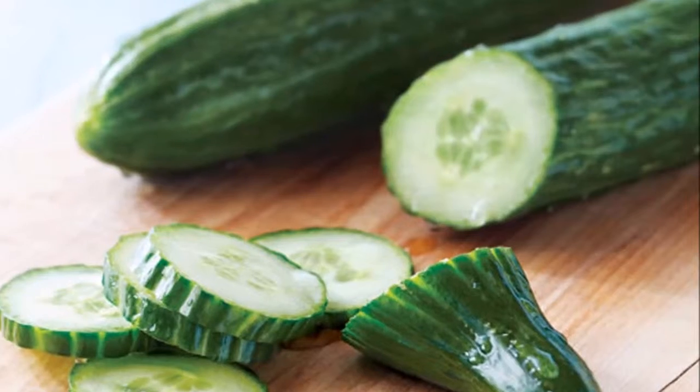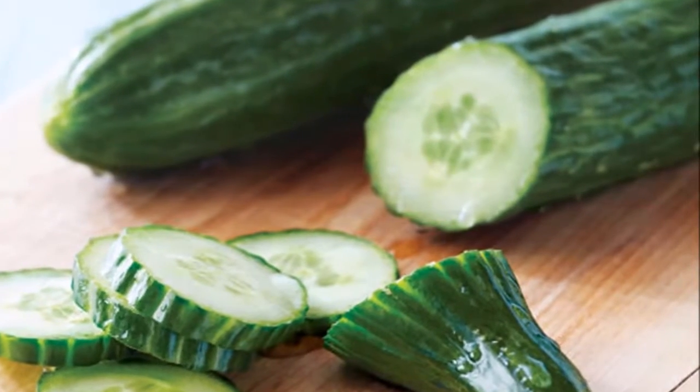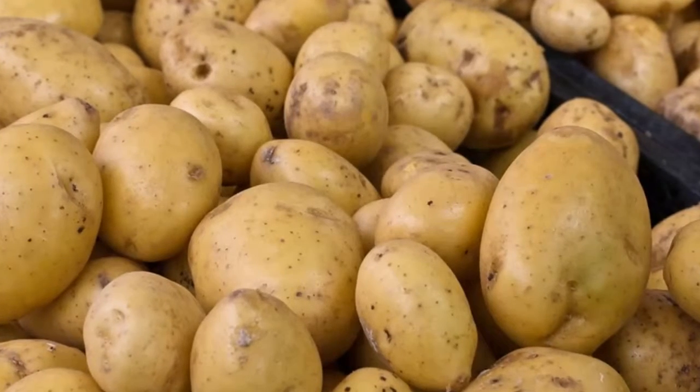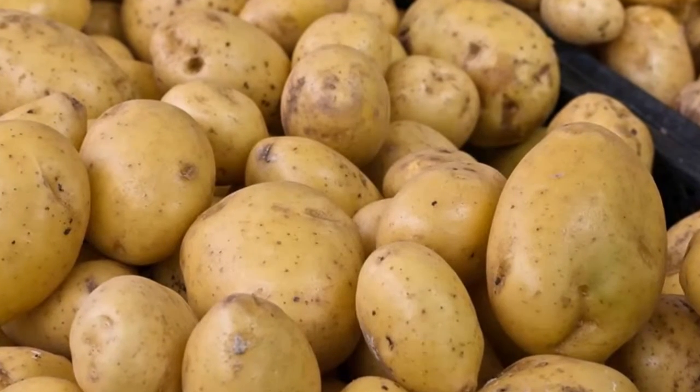4. Potato with carrot. Mix the potato with carrot, juice them, and also apply it for 25 minutes and remove with plenty of water.